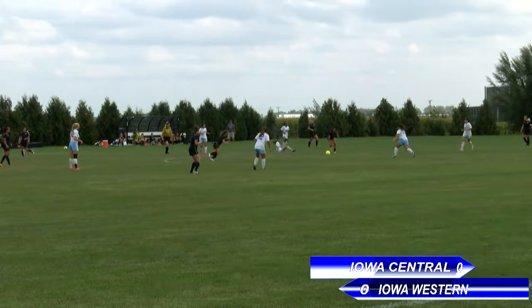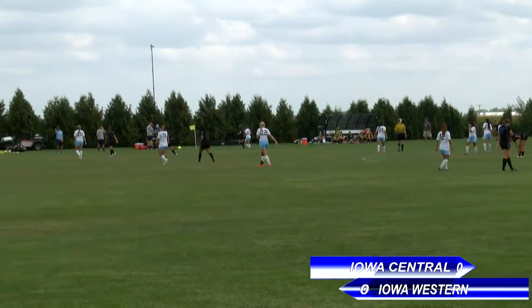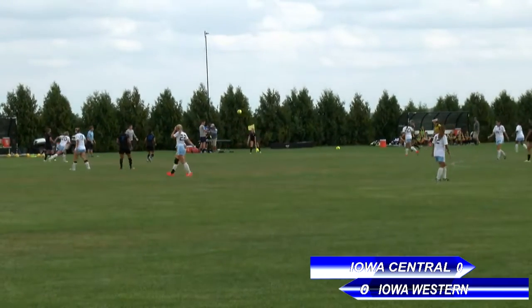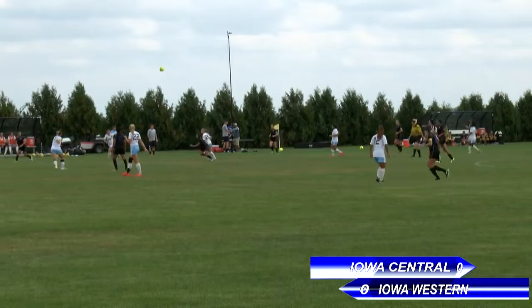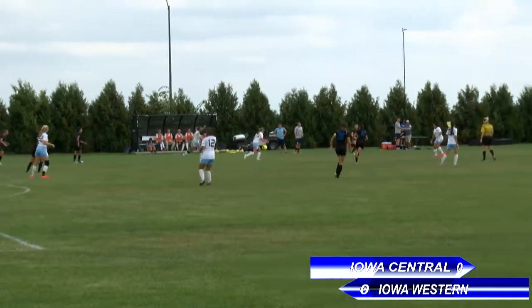A little bit of a tussle here in midfield, won by Iowa Central, and then immediately nicked away out of bounds. So far, not an awfully physical game. I do believe 2 fouls, correct? Yep. 2 free kicks on it. Both teams keeping it clean. Both teams feeling each other out early.